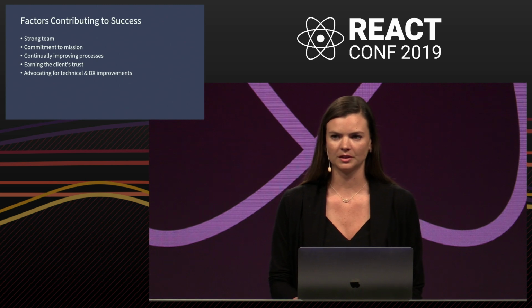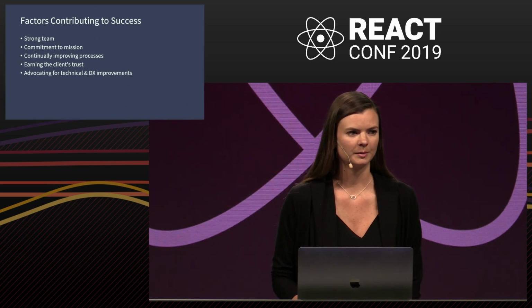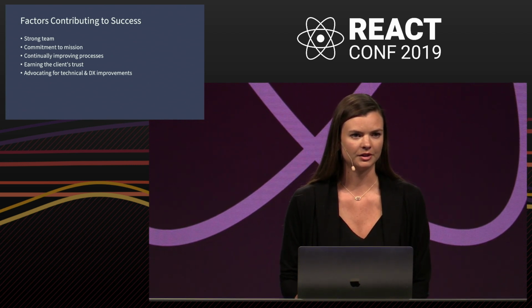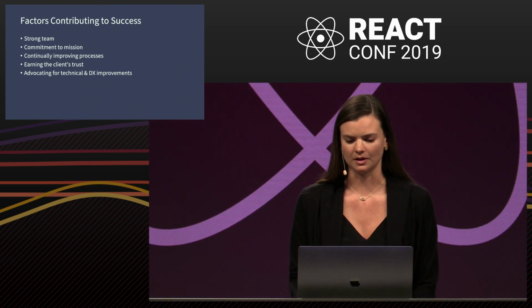Because we're agile, we have a retrospective after each 2-week sprint and are always coming up with ideas to make our code reviews better, have smoother design handoffs, or even restructure our team. And it's been great that our processes have evolved along with the team.